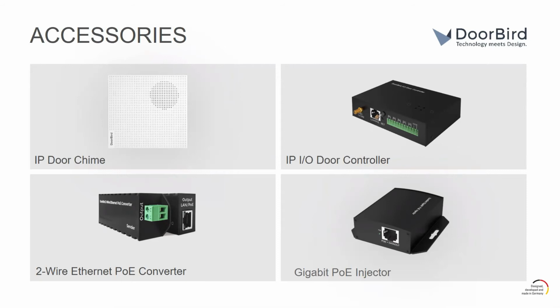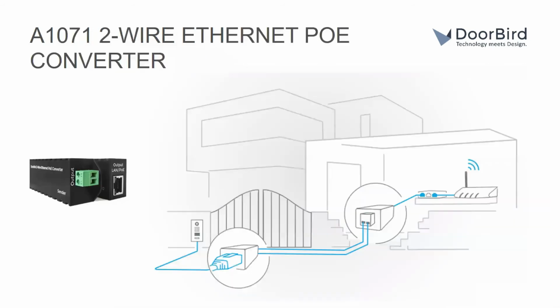Now, the 2-wire Ethernet PoE converter, this accessory gets its own slide because it's pretty incredible. So you're able to send power and data over just 2 wires. So if you're not already using these, it's probably because you didn't know about them. They're very reliable. And again, a nice solid solution.